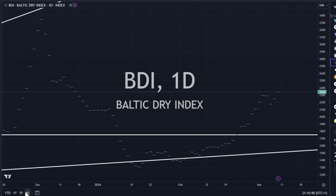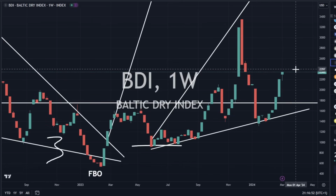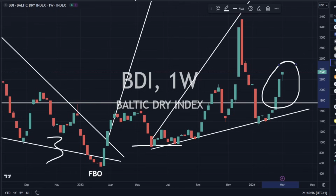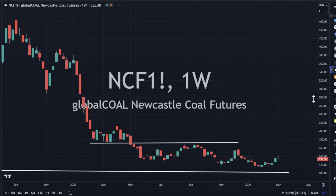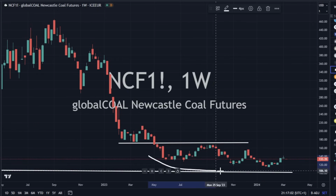Baltic Dry Index working its way on higher. We've got lots of coal shipping and all that stuff going on over the next years, so that's looking good. We've got Newcastle coal down a little bit, down 2.3%, but it's bottoming. You're probably going to see this thing eventually work its way on up.